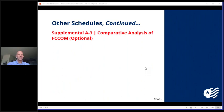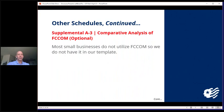All right, continuing on, again, we were in the middle of our supplemental schedules. The next is for a comparative analysis of facilities capital cost of money. Quick reminder just about capital cost of money. Interest expense is an unallowable cost for government contractors. Government is not going to reimburse you if you borrow money to buy a building or buy equipment.